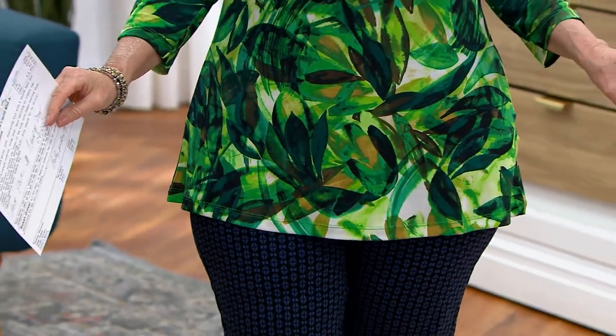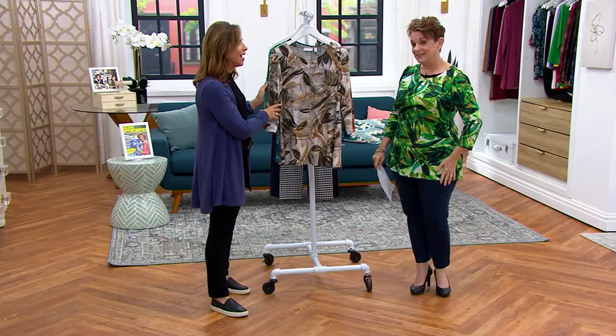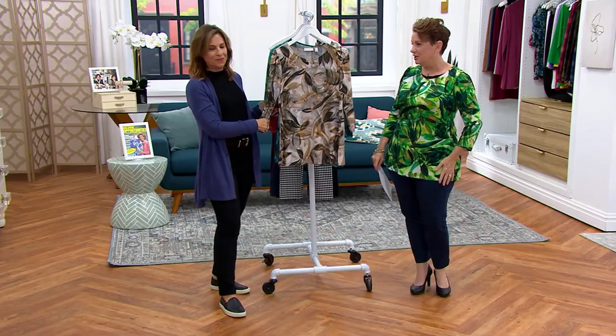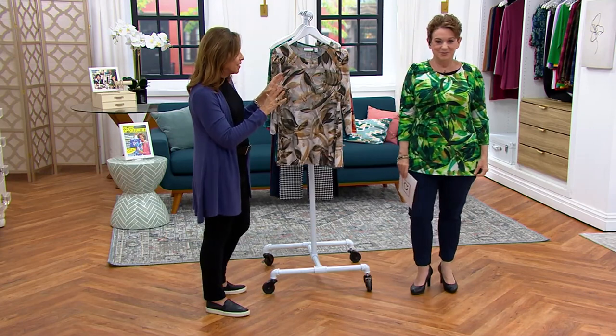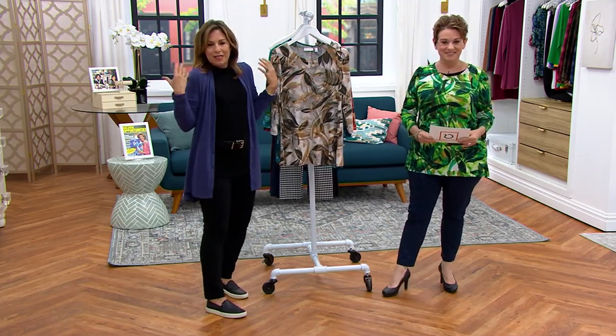I love the shoulder. That shoulder. So the shearing, I own probably almost every single printed liquid knit top there is, except when they sell out, which they do all the time. But this is something I do not have. And I just think it adds such a look. It makes it a little more feminine, but it also lifts the shoulder, like a shoulder pad would do. It gives you a little bit of a lift.